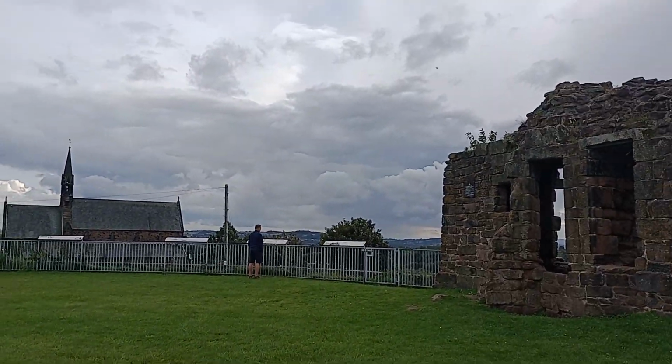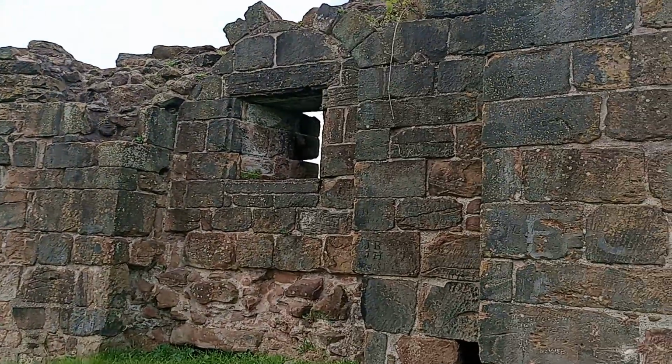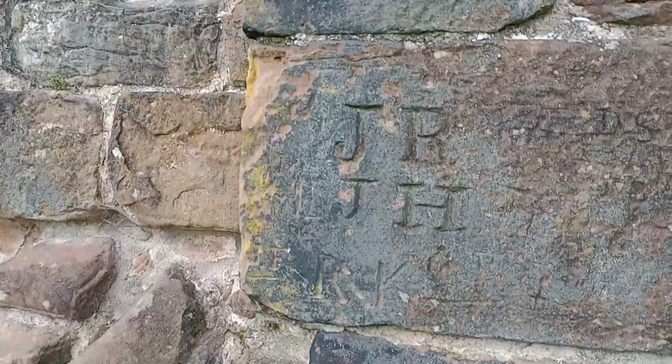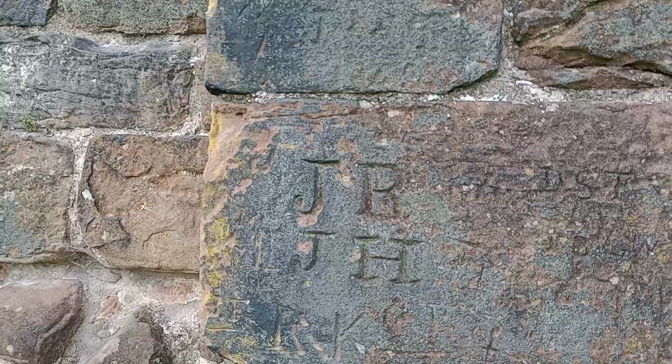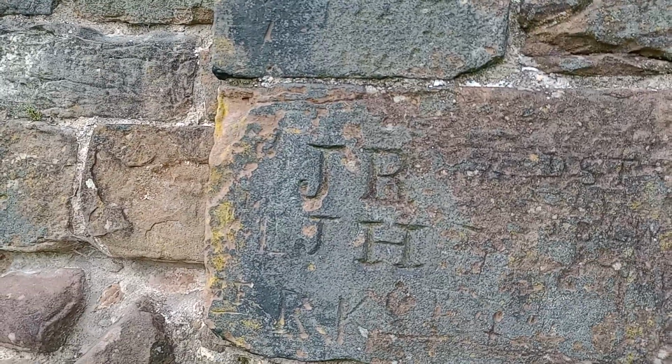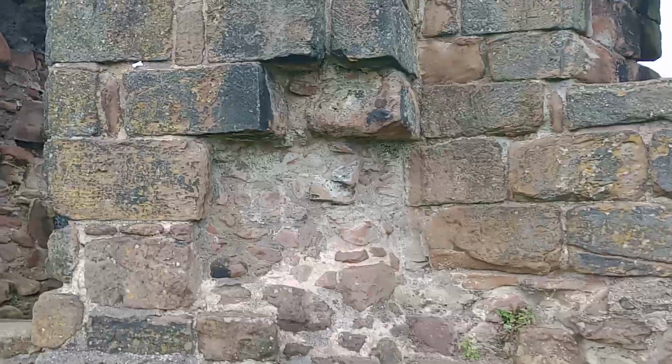There's Niall having a look. Here's an old carving. Probably girlfriend and boyfriend or something. Looks very Victorian, if not before. There are some with dates on that I've seen, dating back as far as the 1600s.